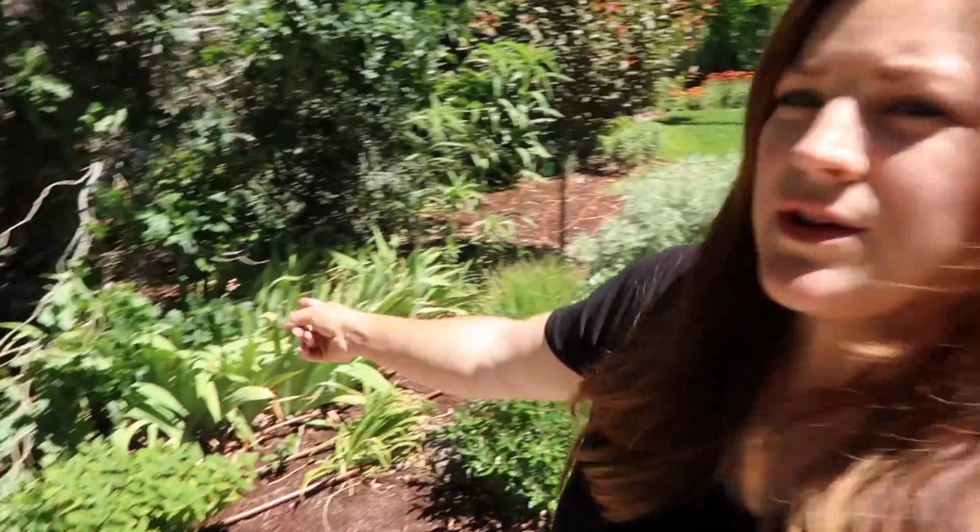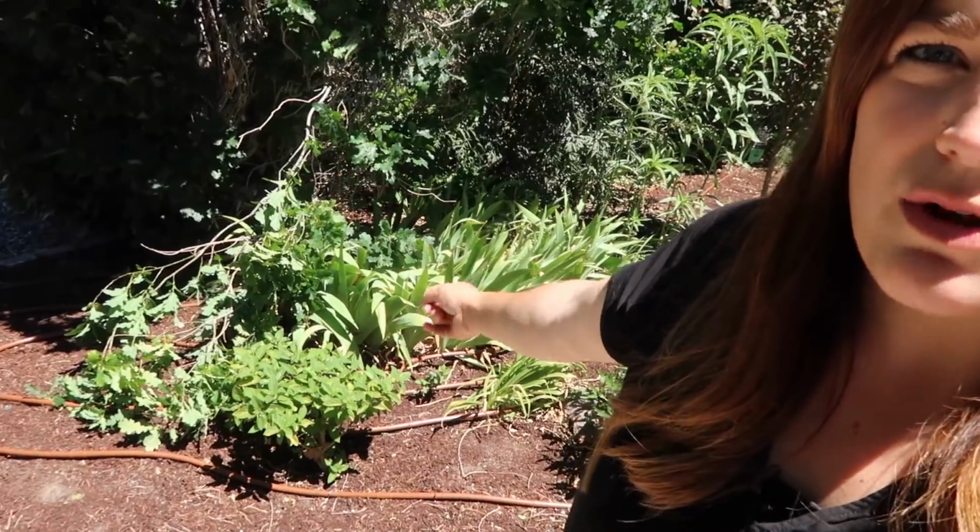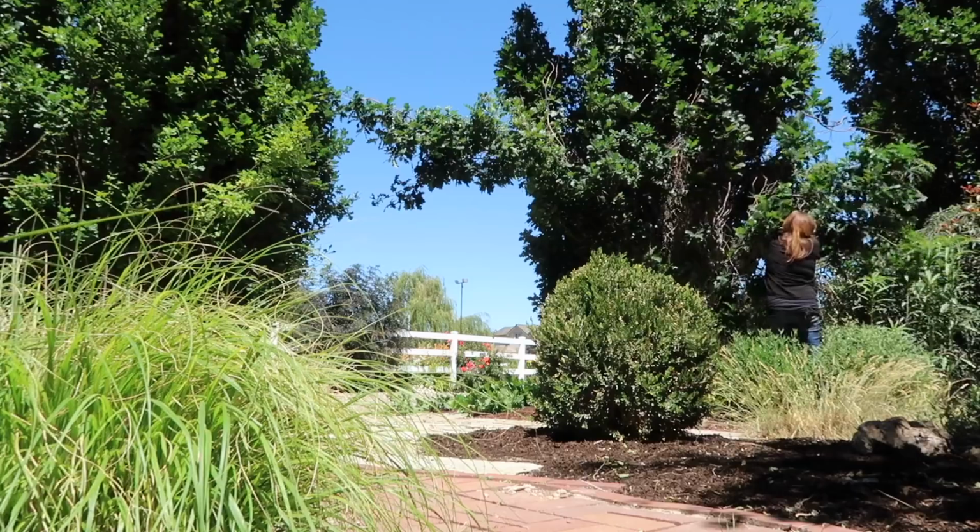First I'm going to grab my pruners and do a little bit of cleanup. I'm going to take care of any of these rogue branches from the oak tree that are coming down. I'll cut back the grass, and then I will show you what plants I have to work with.